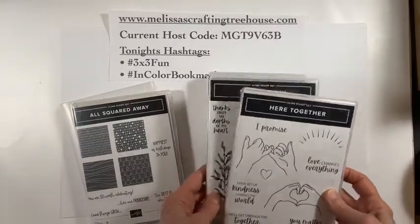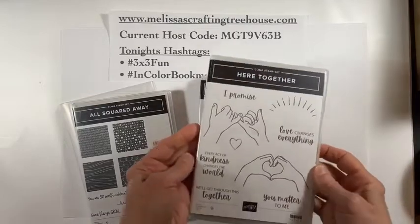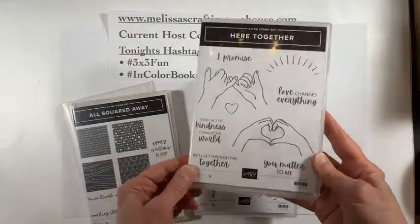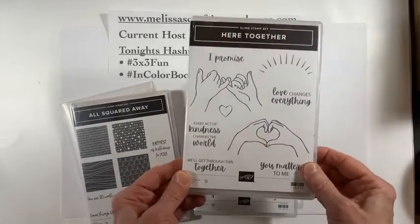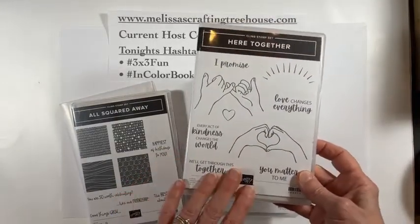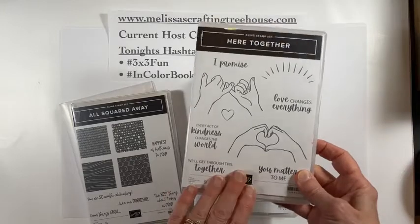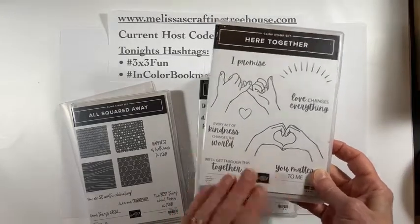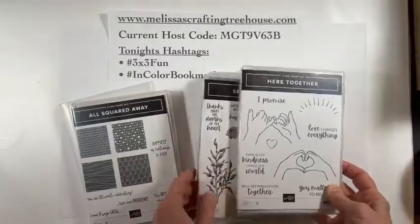So we're going to be using, like I said, a variety of things for the kissing technique class. So this is one of them. I think it's kind of appropriate because it has sort of the love theme. So here together, this is part of a special promotion happening right now. This is only available for a limited time. I can't remember what the date is though. But one of the projects is based upon this set.